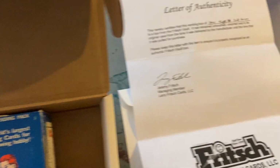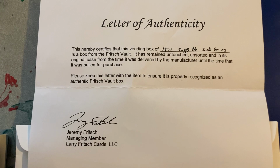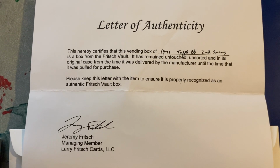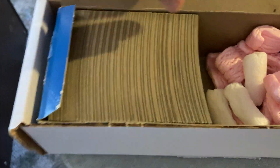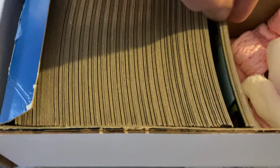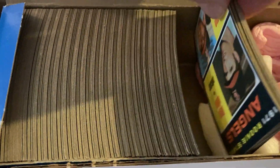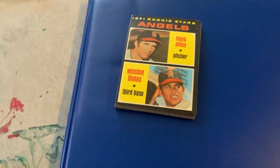Look again, since it's been a while, at the letter of authenticity of getting this. Came from the Larry Fritsch vault. But let's get to it. Let's see what we get today. So we are now into the other side of this box, the second half of it. Shoot for about that many right there. And let's see what we get today.